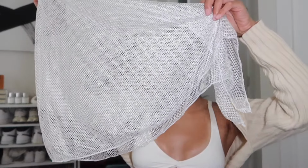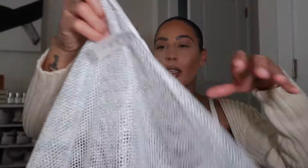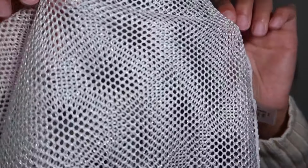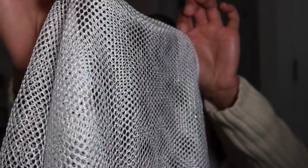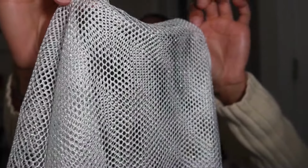And then I also saw this one, which is also metallic, but it's silver, so I thought I would try them both. And this one is actually a 3-piece set. So this one comes with a little mesh tie sarong, like a mini sarong, I guess you could say. And the fabric has little bits of shimmer in it. I don't know if it's picking up. Yeah, there you go.